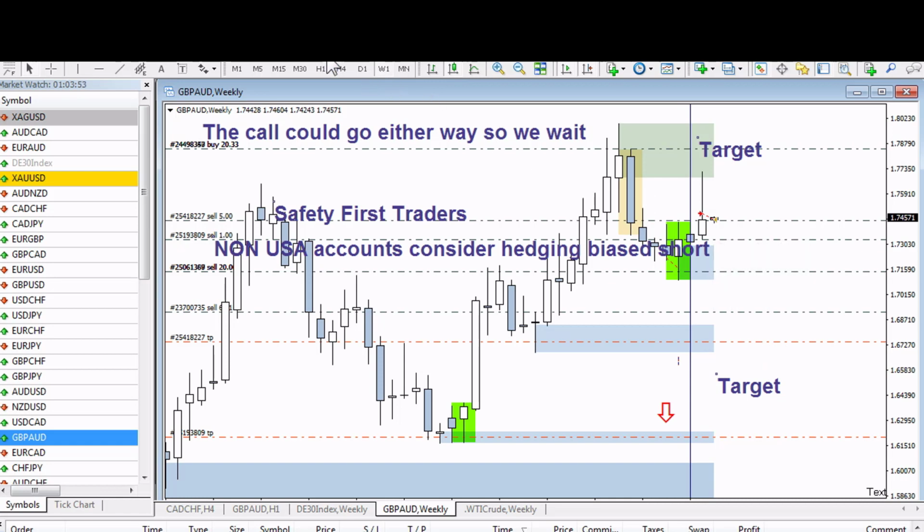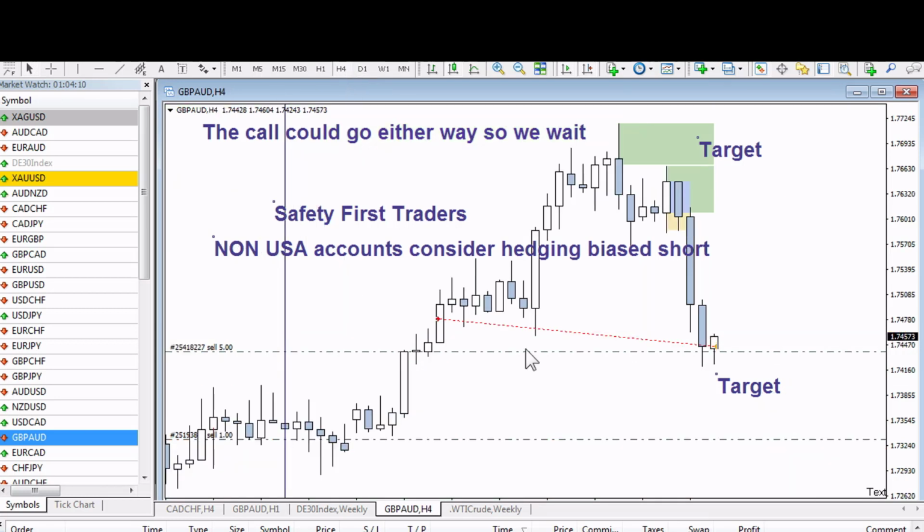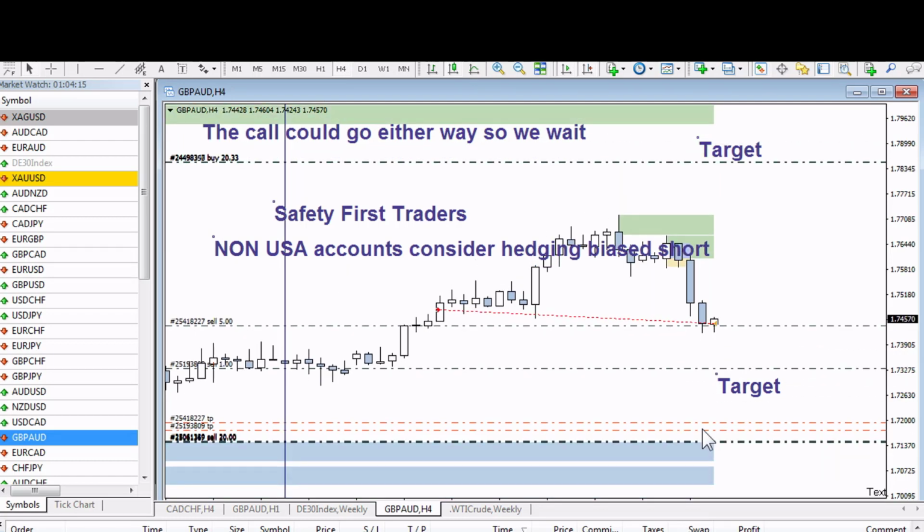As you see this thing develop, and you just keep moving back and forth in your chart, I honestly believe that if you trade Pound Aussie, you can probably make a really nice living for the year. So, you could bring it back up here if you want to trade off the daily. You could trade here off the H4. Where would you bring your targets? You could pull them a little bit further.